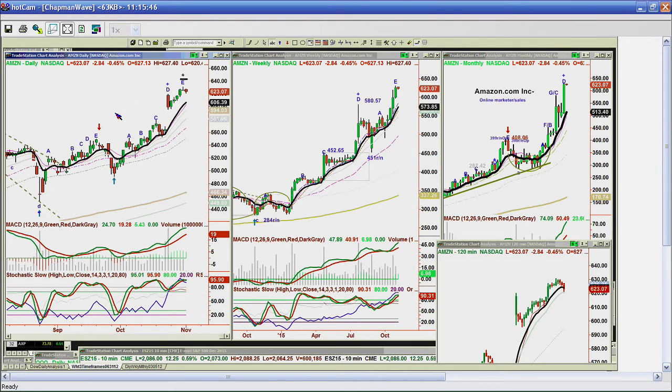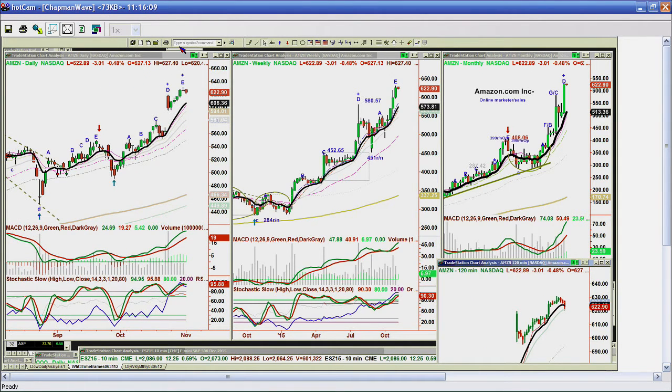And here's Amazon at 622.93. On Friday, it screamed up to 630.72. And today, it's giving a little bit of that back. It looks just a little tight to me. A, B, C, D, E, F in the 120-minute chart. I think that we're looking for some kind of a pullback. Yeah, at least I'm anticipating that, regardless of longs or shorts.